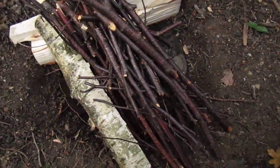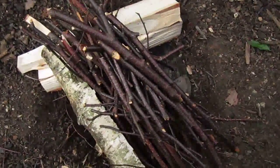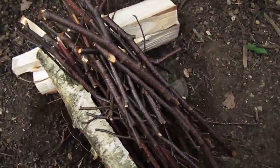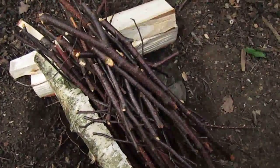Obviously, I've also got my fire structure ready to go. Just a nice bundle of smaller sticks and twigs there, just to get the fire started and light the larger batoned wood.